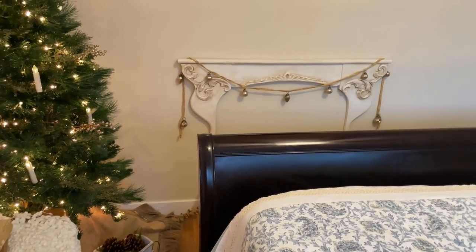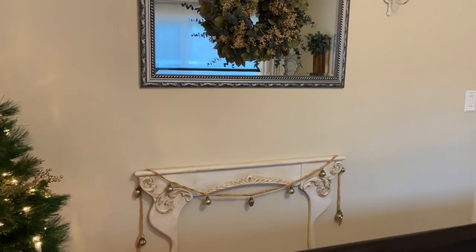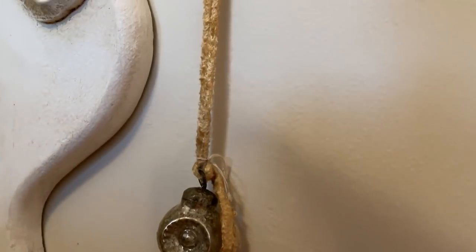I always wanted a fireplace in my bedroom, but since there was no space, I had to get creative. I found this dresser and I just flipped it upside down just to make it look like a mantle.